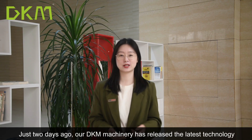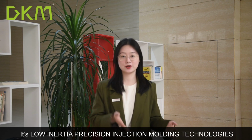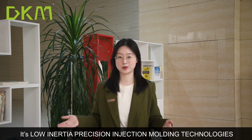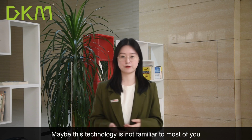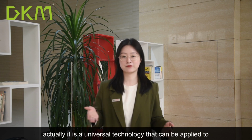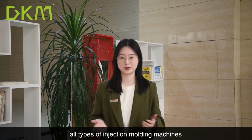Just 2 days ago, our DKM Machinery has released the latest technology. It's low inertia precision injection molding technologies. We call it LIPIN technology. Maybe this technology is not familiar to most of you. Actually, it is a universal technology that can be applied to all types of injection molding machines.